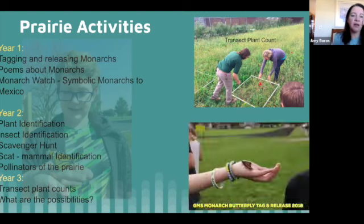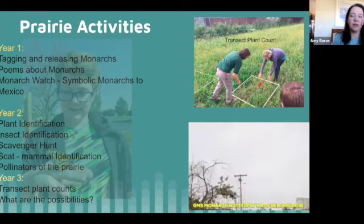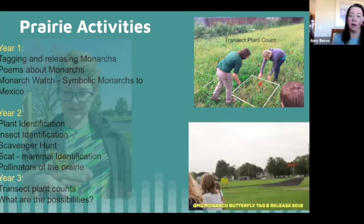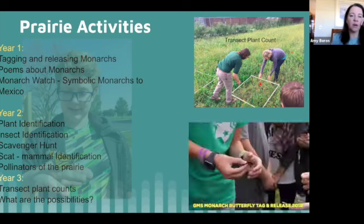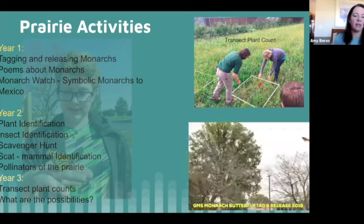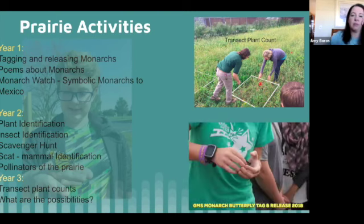It helps them to focus in on one little section so that they're not looking at this huge prairie and going, well, I don't know, there's a lot of different yellow plants in here. But they can focus in on one section. And we give them hand lenses and tweezers and little vials and things to count and look at plants.